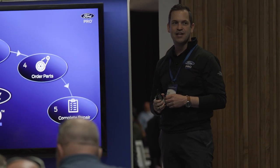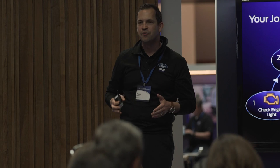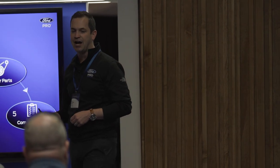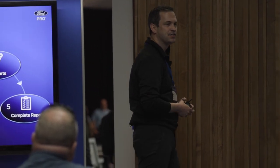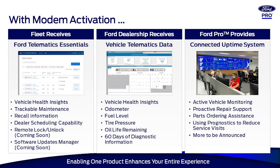They then click a button, schedule it in with an available appointment time at one of their local dealerships, and now Ford proactively sends 60 days of diagnostic history directly to the Ford dealership. What's going on with the vehicle right now, and everything that might have been a diagnostic trouble code for the last 60 days. Now a technician can actually diagnose and order parts for that vehicle before it even arrives, and then they can complete the repair. This is an entire connected uptime ecosystem that Ford Pro is bringing to market for you. This program is going to be brought to the United States. You heard it, or to North America, and it's going to be a game changer for your fleets.